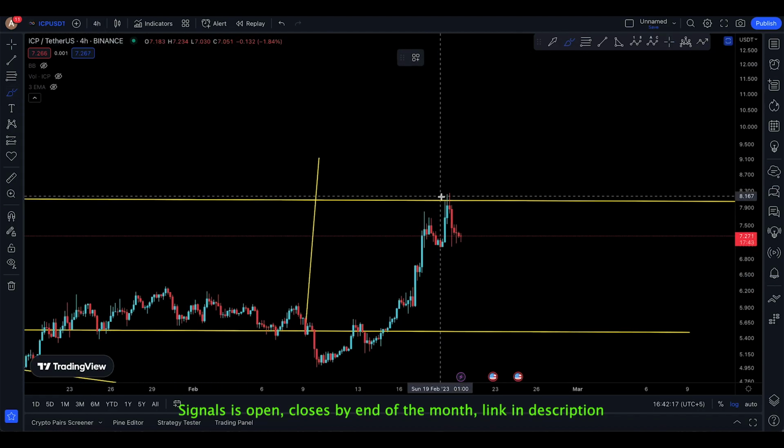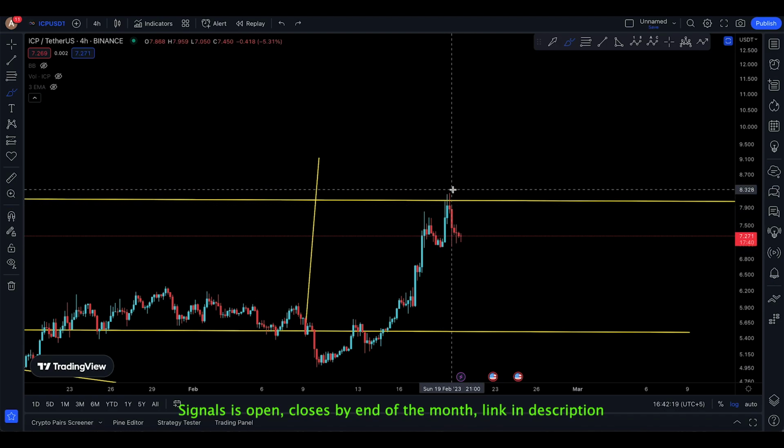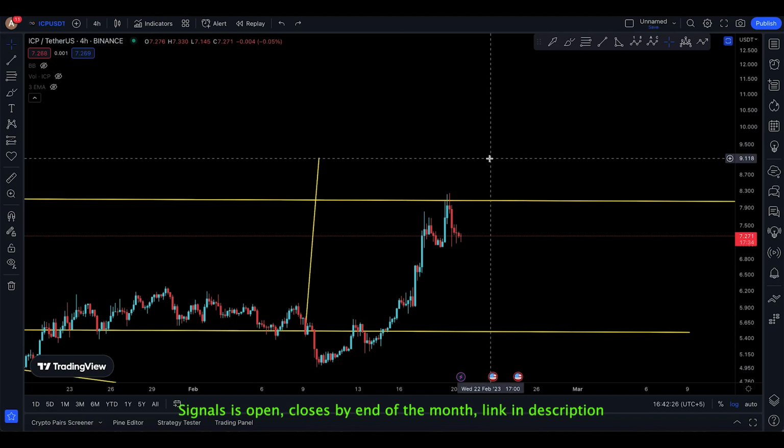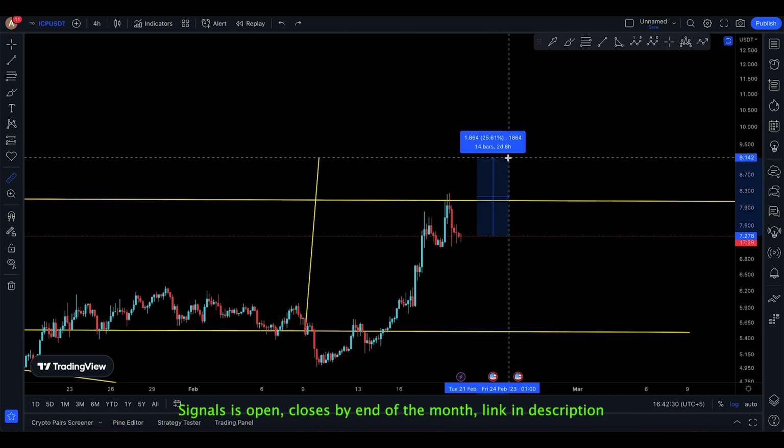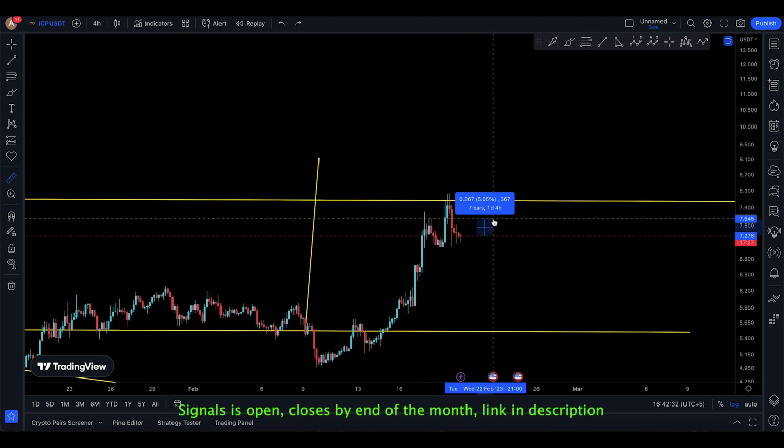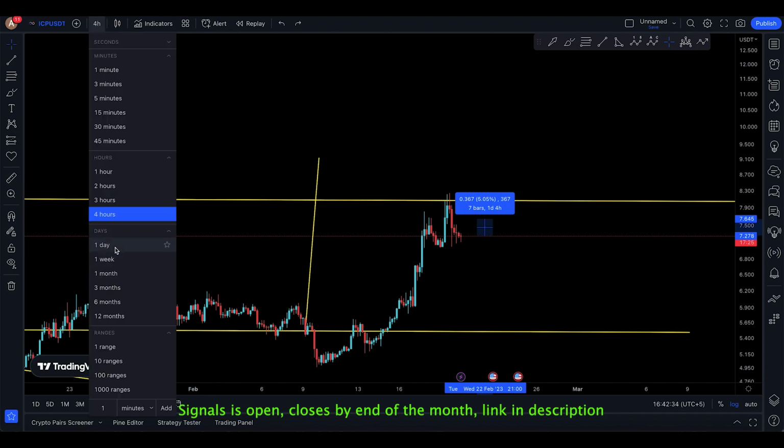It has been a little bit of a bloodbath here in the 4-hour time frame, but still so good so far. Nothing bad to talk about. We still have a technical target to move up to 9.118, and that's going to be a move of nearly 25% to the upside for ICP at the moment.